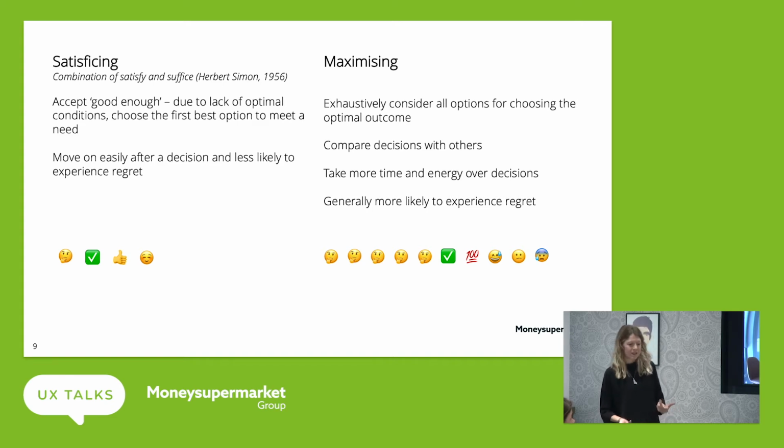And we see this at MSc with our persona groups. We see that most people generally, when they're managing their money, they're satisficing. They're just getting the first best option. They know that they could be spending more time saving money. There could be a better deal out there for them, but actually they just want to get that done and do something that's a bit more attractive, a bit more enjoyable for them.